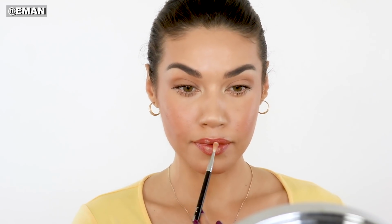I'm going to take a bit of that highlighter, add it to my lips, just in certain areas. This is gonna help make your lips look fuller. I'm gonna add a bit of that gloss that I used at the very beginning. Yeah, that's beautiful. Now that the whole makeup is done, I can go in and see if I need powder, and if I do, where I want to apply it.